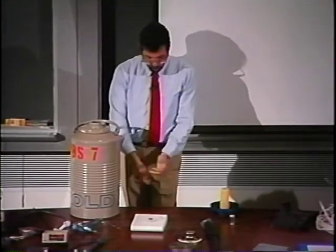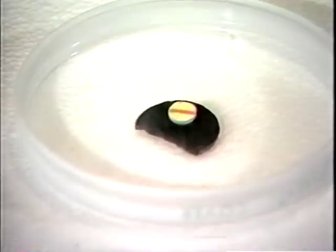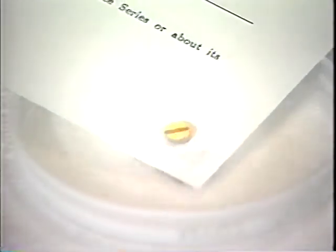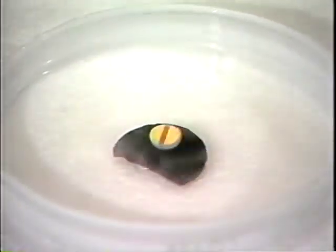Now, rise. Rise. What's going to happen is that as it becomes superconducting, the material is going to force all the magnetic field lines out. And to do that, it's going to lift the magnet. It's floating. And let's see, do I have a piece of paper? If the spinning doesn't prove to you that it's floating, look, ma, no hands.